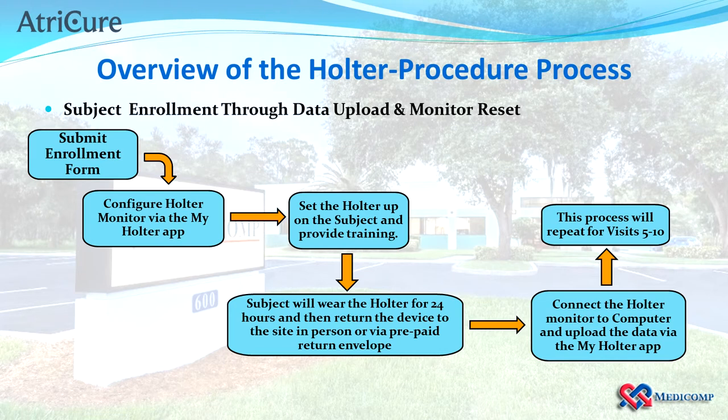Subjects will wear the monitor for 24 hours and then return the device either in person or by using the prepaid return envelope to mail the device back to the site for upload. When you receive the device back, you will upload the Holter data by connecting the Holter monitor to the computer using a provided cable cradle and USB cable. Once you have confirmed that the data is at Metacomp by using the MyHolter app, you will need to clean the device and repack the kit for the next procedure, and the process repeats.